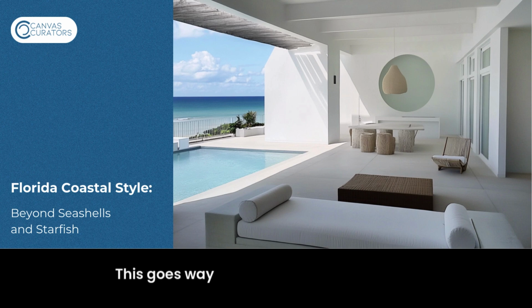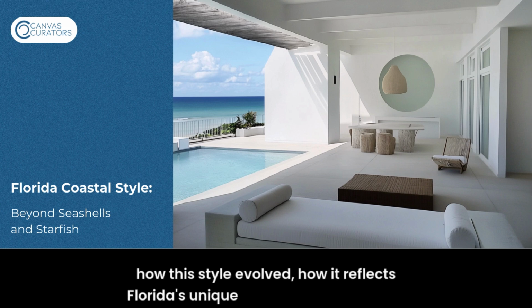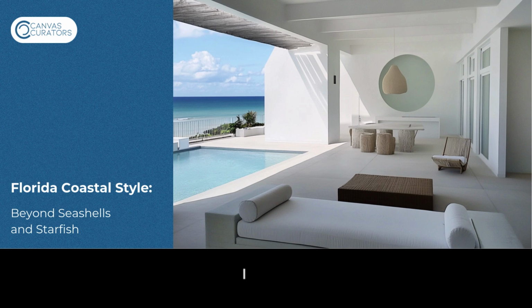This goes way beyond just decorating your home. We're really going to uncover how this style evolved, how it reflects Florida's unique landscape and people, and how you can bring that essence into your own space. So it's not just about the look, it's about the feel.